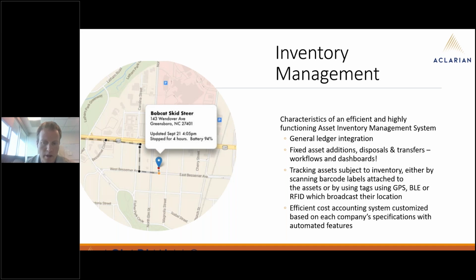And then we talked about having an efficient cost accounting system that's really customized based on your specifications and contains automated features, because not every cost accounting system really should look or feel or act the same. It really depends on what you want it to look like, and what all those necessary inputs are that we talked about, how to capture them, and how to update the per unit cost efficiently. So really being able to have a system that can accommodate your needs and your specifications while also introducing sufficient automation around it is what's truly important.